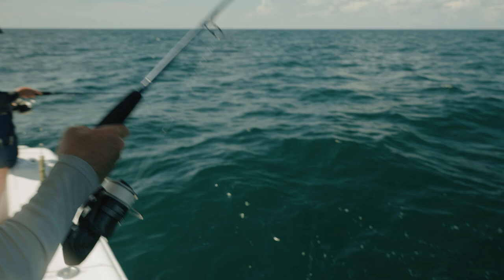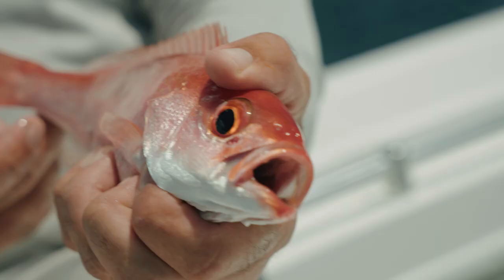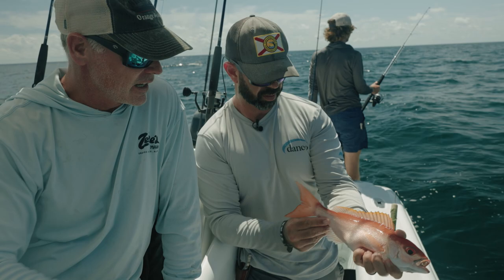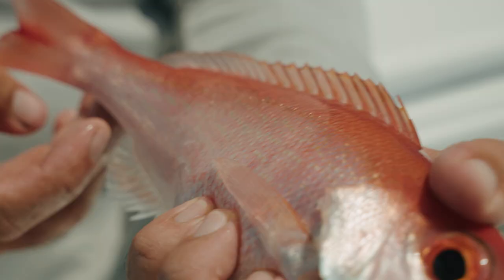Beautiful vermilion. Look at that guy. I mean, as soon as it hit the bottom, Rex, as soon as it hit the bottom. Yeah, these vermilion snappers are real pretty fish. They got little gold. I don't think I've ever noticed the gold in them before. Yeah, it helps you tell what type of fish it is, especially for a novice angler that may not know the difference between a red snapper and a vermilion snapper. You have the gold specks, and the eye color's different, and the nose is rounded.